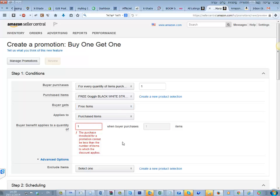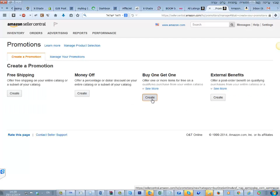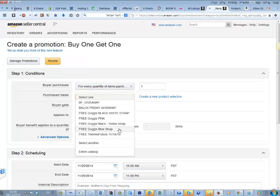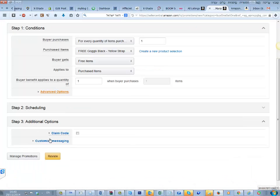So how come it's not working? Let's just go again, click on the promotion and try to create it all over. Okay, buy one get one, just for an example. We want to give away, let's put it for the yellow strap, for example. Buy free item, purchased item. We want to buy one get one. Let's just leave this one.